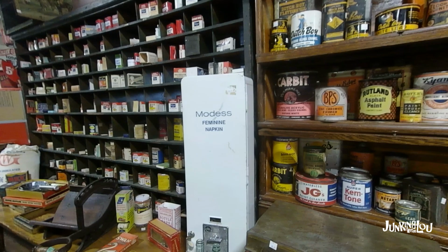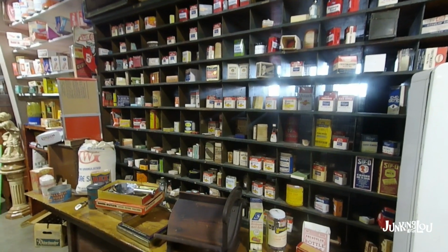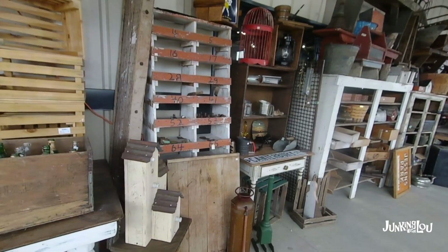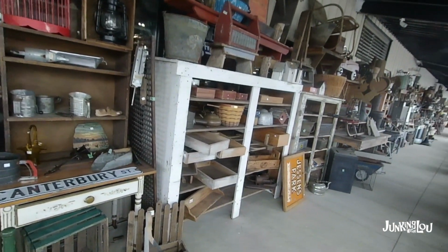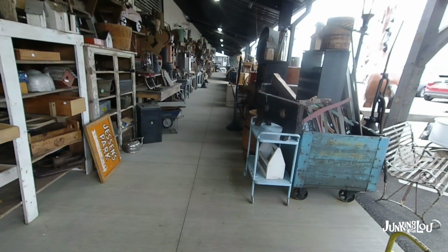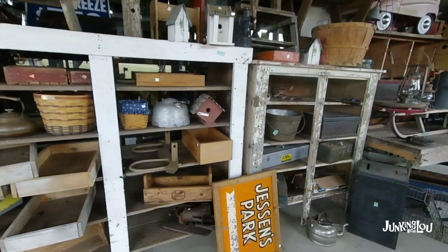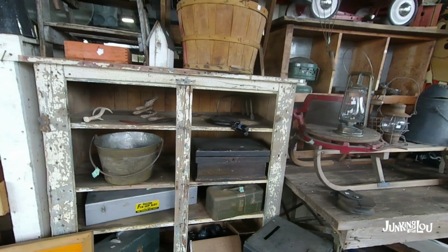And check out all these containers. Wow. All these little tins. Amazing. So here's the front of the Pickers Antique Mall. Boy, they got a lot of stuff out here to look at. You could spend hours in this place. I always love looking at the outside stuff, the rustic stuff.